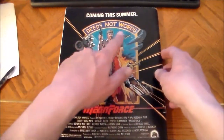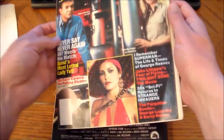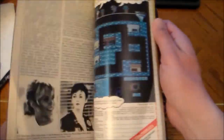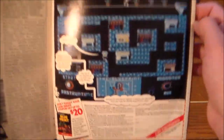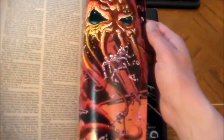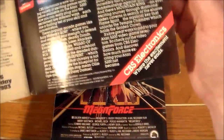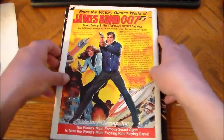That's cool. I like that. Deeds, not words. Cool. Mega Force. Starlog. There's a Kubert ad for you. This one's in color. What is that? Blueprint. You guys heard of that game? Definitely old school. Return of the Jedi. Some CBS Electronics. Fascinating. Cool. Just the ads alone are worth checking out.